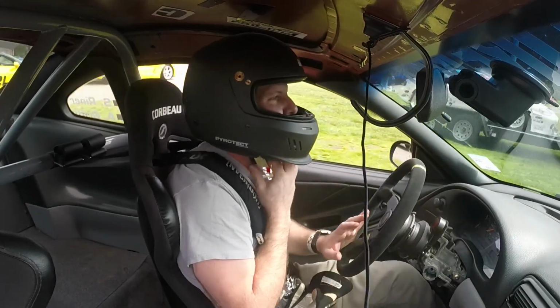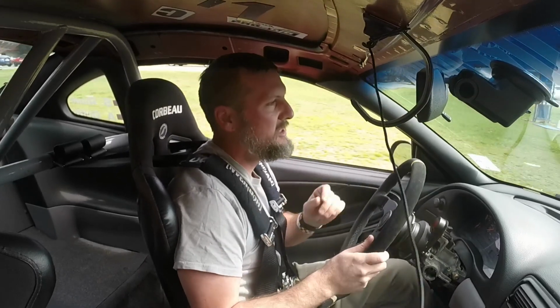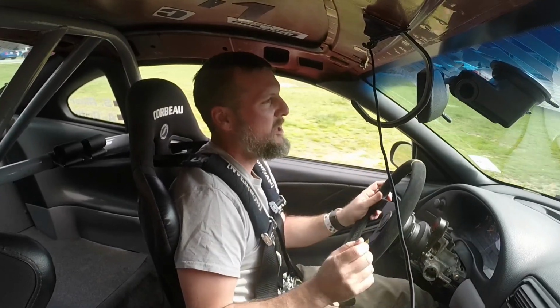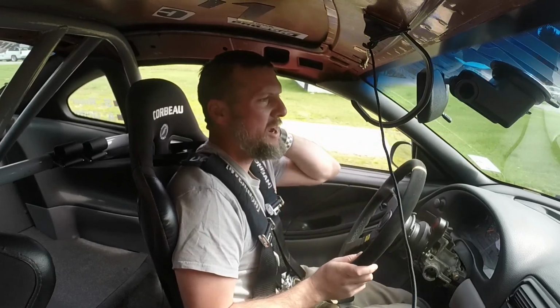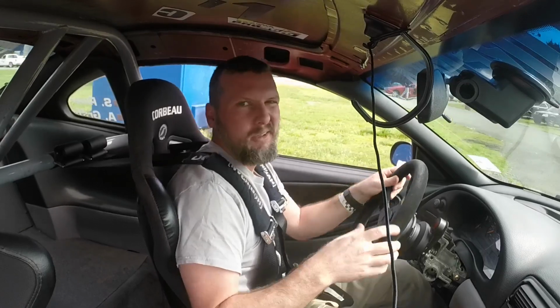I was saying that I like the brake pedal, but after having to do some hard applications like that, I don't know if I'm too much of a fan of the travel at the moment. So it might be on the bucket list to try out a different master cylinder, but we'll see.